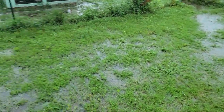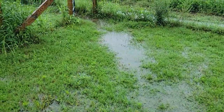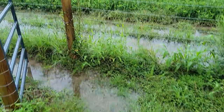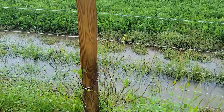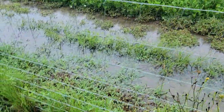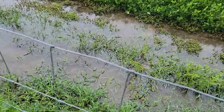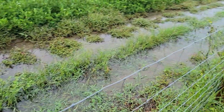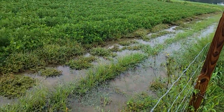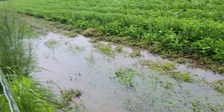So I wanted to come out here and survey a little bit while it's still raining. The reason I have to do it like this is because we have sandy soil, and most of this standing water will be gone probably 20 minutes after it stops raining. All right, so here is our swale here, and as you can see, it's full of water.